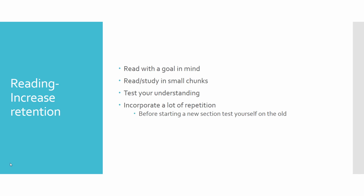Okay, and then as we read, we always want to have a goal in mind. Typically, people, when I talk to students, their goal is to read, but we need to go a little farther than that. Our goal would be maybe to answer a few questions or to find an example of a concept that we're interested in, right? If we can pique interest, we are more likely to remember what we're doing.